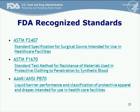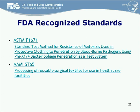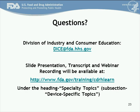FDA recognized consensus standards facilitate the pre-market review process. FDA recognized standards for surgical gowns are listed on the next 2 slides. The use of these standards produces voluntary consensus among industry, healthcare device users, and FDA. The standards provide defined qualification criteria for device quality assurance. Consensus standards are updated as technology and experience advance. This concludes our portion of the presentation, and we're now ready to accept questions.